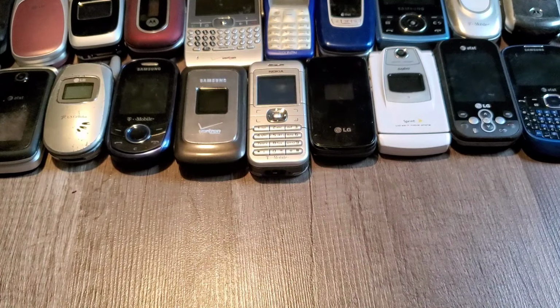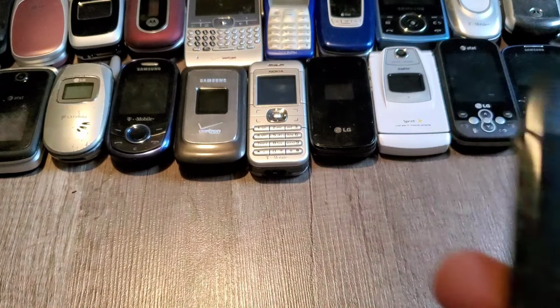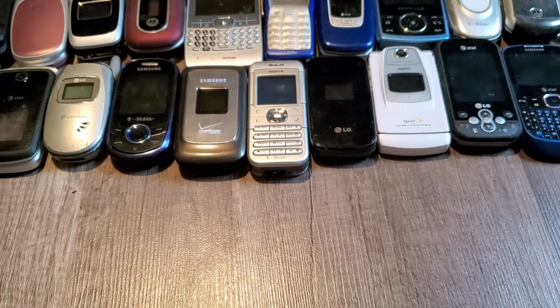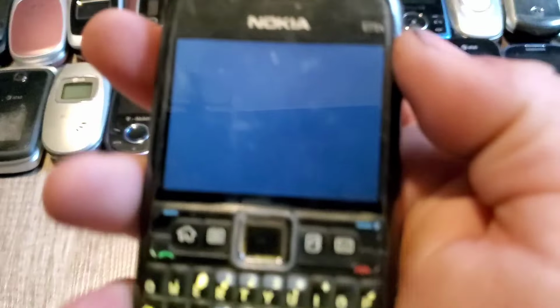It's dead as well. Here's a Nokia E71, I think. I'm going to take the back cover off of it. Let's take a look. It is the E71X. And I think it has charge in it. Like it says right there on the top. I should have seen that.